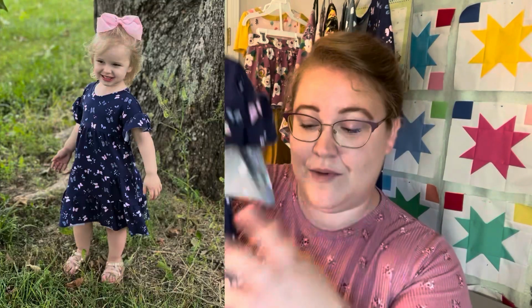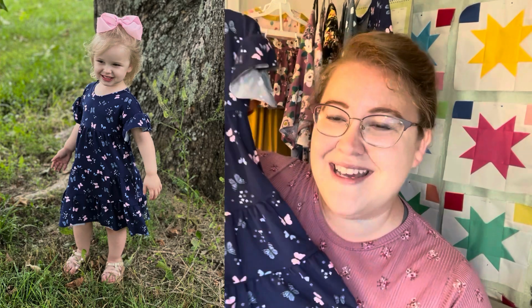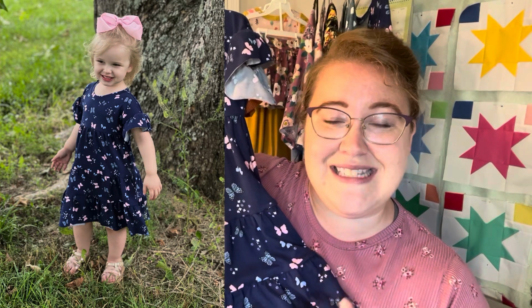Did not hem this one. This is a double brush poly from Walmart. I bought a Walmart bundle of 3 yards, and I was able to get a dress for myself and a dress for Addie out of that. Super cute little dresses, easy to wear. She loves them. She feels like a princess in them.